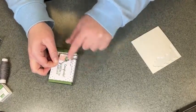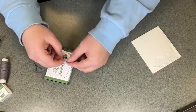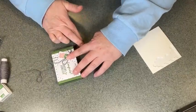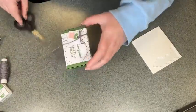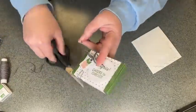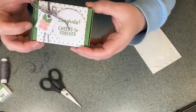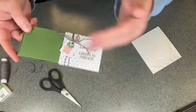So I'm going to get that baker's twine. See, now it's coming through my hole. And we're going to stick it like that. And now I'm going to tie my bow. And it just ties right over that tag. I'll bring it up close here in just a second. Let me just fix it. And we'll trim off the ends since it's still attached to my spool. We'll trim this end. And so here we've got our little box. Congrats, cheers, and forever. And again, because I stuck that straight onto the wrap, I'm able to take this on and off without having messed up my design.